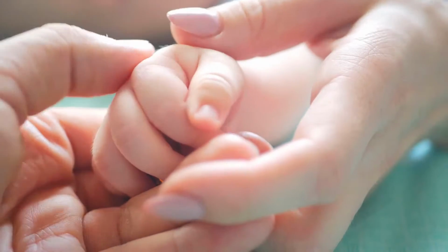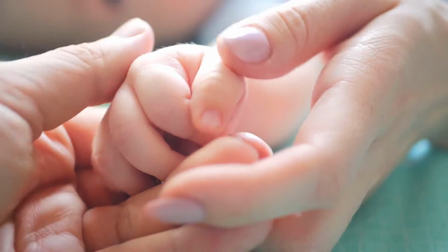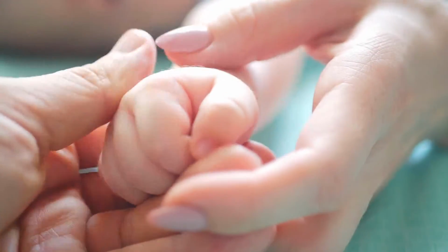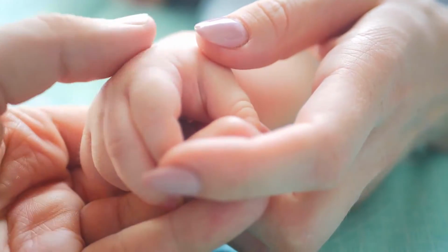Function: For a working pumping mom. This bag is very handy with pumping at work. You can put used pump parts in here and put the bag in the break room refrigerator. No one knows the difference.